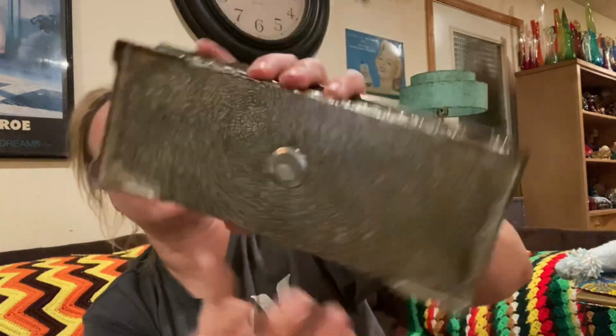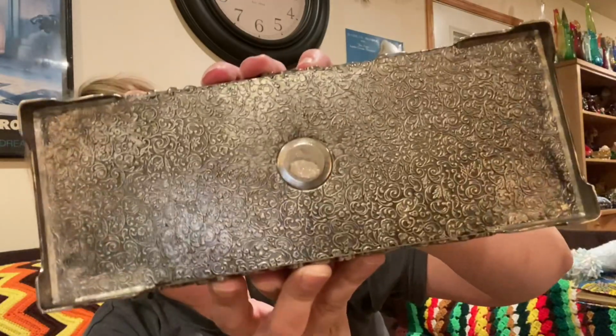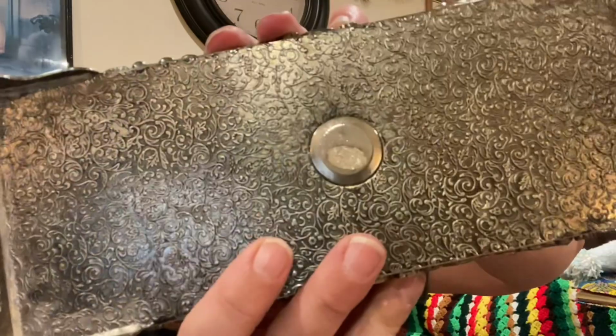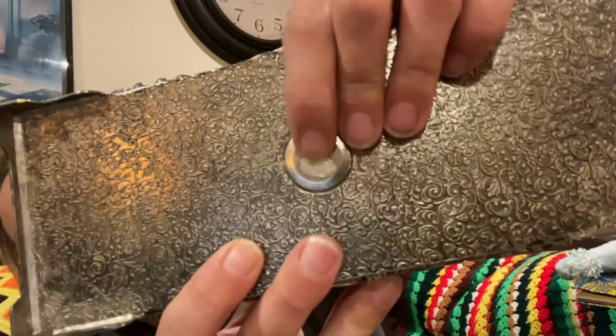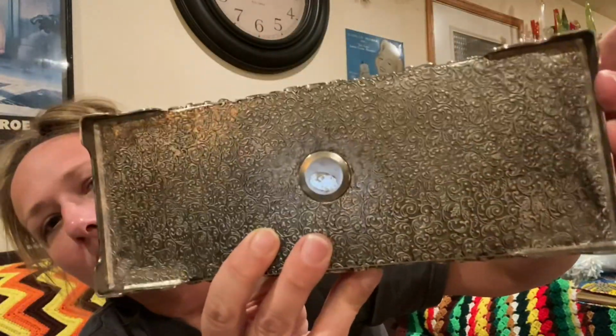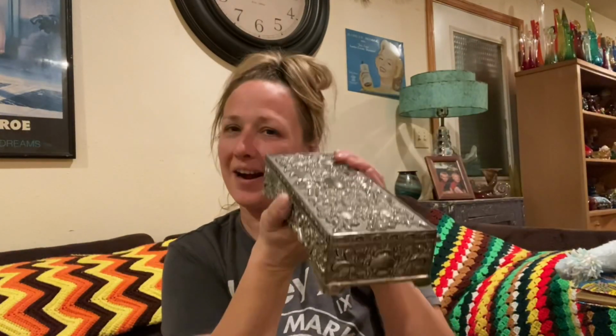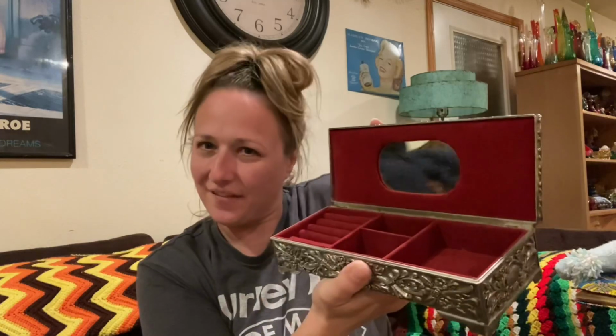No, there's no maker mark on it, so I don't know. It might have had something right there, but I don't know if that's how it was made. I like the feet and it's heavy. So I picked it up. I thought that was a very nice find. All right, guys, that was my haul. Like I said, I only spent $32 on all that stuff, so I did pretty well.